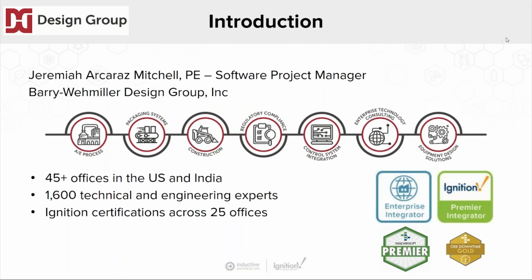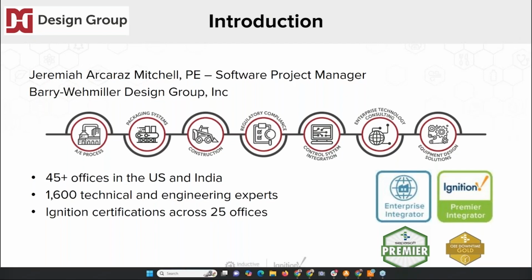So as I touched on earlier, Barry-Wehmiller is a very large company. The design group handles everything from architecture and engineering type work all the way through enterprise technology consulting and other kind of services down the road. But specifically within the control system group here, we do a lot of work with Ignition. We're an independent system integrator. We work with all sorts of platforms, but we're also a big partner of the team over at Inductive. So we're an enterprise integrator, which is the top level of partnership there, as well as a premier Ignition integrator. We work with Cepasoft and a couple of these other kind of add-on services that are tightly partnered with Inductive and Ignition as well.